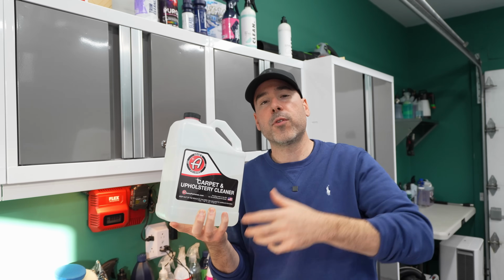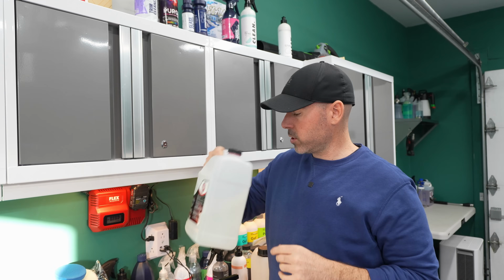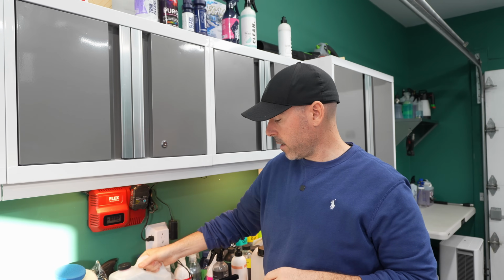When you use an extractor, if you get a lot of foam in the carpet, it's gonna be a mess. It's gonna take forever to remove all that foam. So this is why I like to use the Adams Carpet and Upholstery Cleaner.